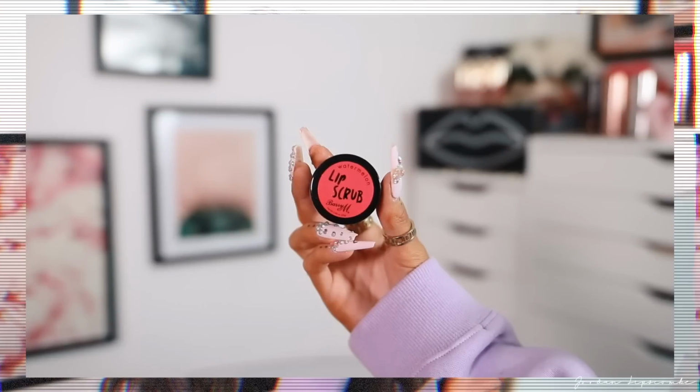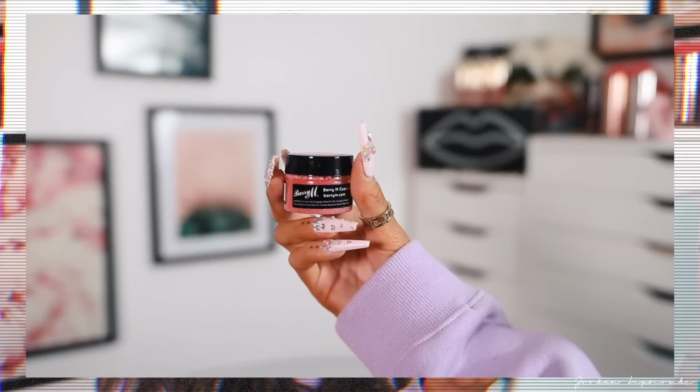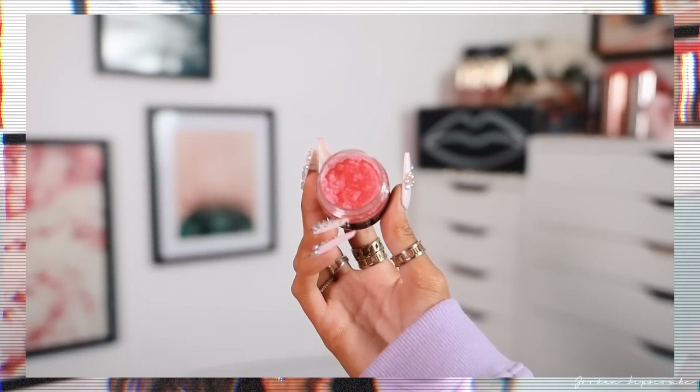It's actually a bit disgusting. I was so into this because it is watermelon flavor that I had to pick it up. This is by Barry M. It's their lip scrub in watermelon. They had it in a couple other flavors as well. I think they had mango and then something else, but I am a whore for watermelon, you guys. Like, I'm a dropper penny.